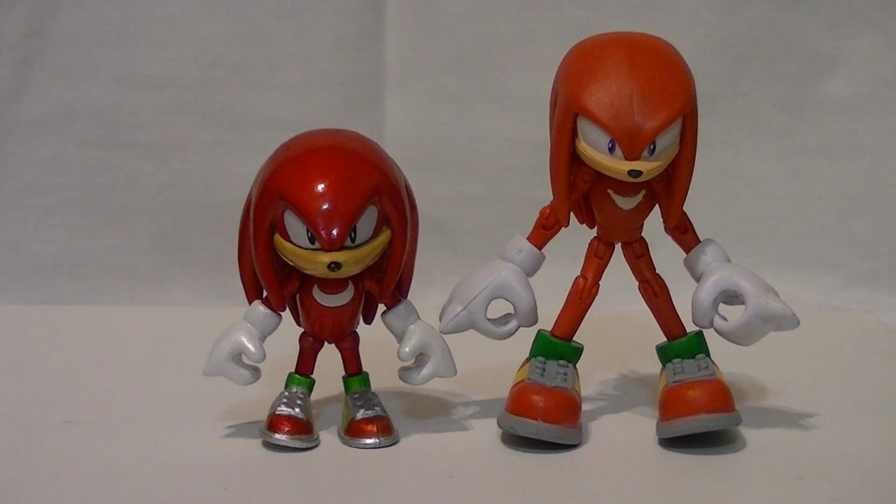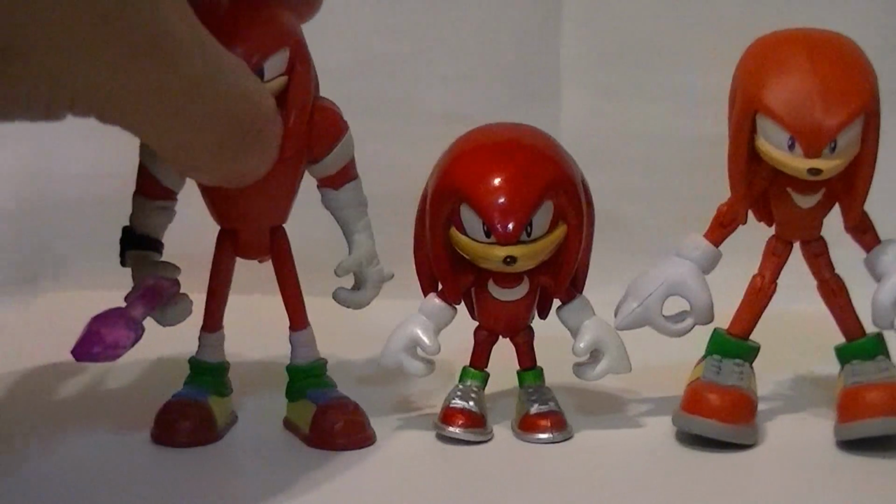Meaning, are they trying to make a Sonic Generations toy line? If so, then you don't need Amy. Are they trying to make a classic Sonic toy line? If so, they're missing Knuckles. But I digress. For completion's sake, of course, let's bring out the Boom Knuckles figure.